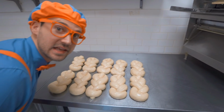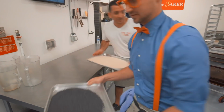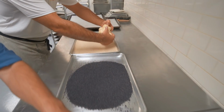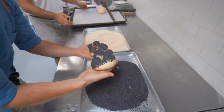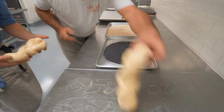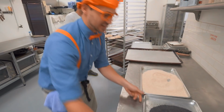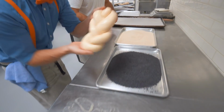They look so tasty. Now what do we do? Hey, Blippi, shall we go and bring the seed? Okay. You grab the poppy seed, I grab the sesame. Ooh, yum. Alrighty, perfect. Okay. So we grab one. Ready? We flip. Whoa. That looks good. One more. Okay, one more. One, two, three. Whoop. Ready. That looks yummy. Okay, let's do a couple more. Okay. Eight. Yum.